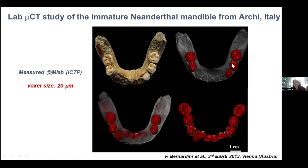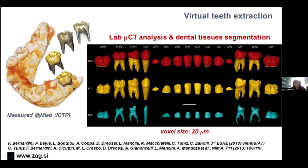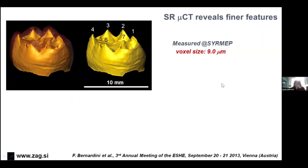But if you change the transparency of the bone, you can access also what is internal to the bone, and you can see all the teeth, also the ones that were still not erupted. What you can do is virtually extract these teeth and analyze each of them in terms of the different tissues that are present in the teeth and important for their investigation. That is the crown, made of enamel, in particular the enamel reported in red, the dentin in yellow, and the pulp chamber in blue.